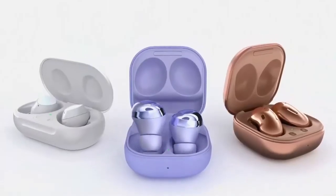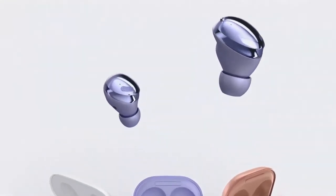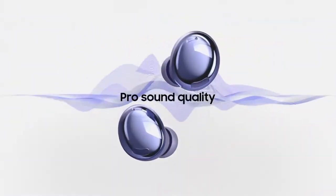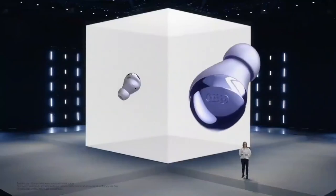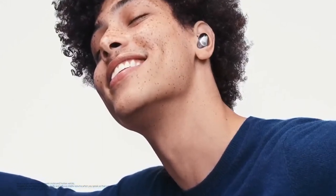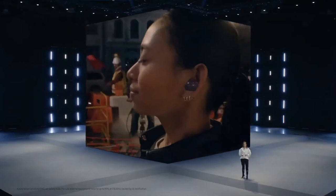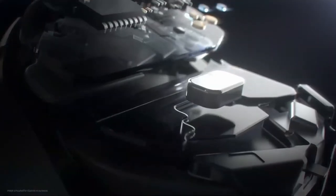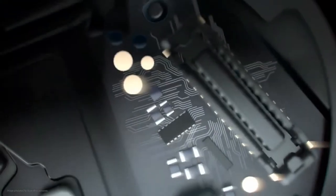The foundation of our Galaxy Buds lineup is amazing sound, and Galaxy Buds Pro are packed with pro sound quality. Galaxy Buds Pro come with the most intelligent active noise cancellation on true wireless earbuds, so you can transition seamlessly between your universe and the world around you. The Galaxy Buds Pro will make your listening experience extraordinary. The goal of Galaxy Buds Pro is simple: to deliver the best sound experience, period.